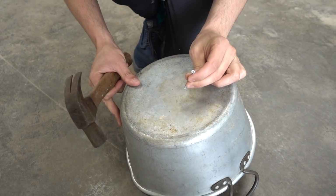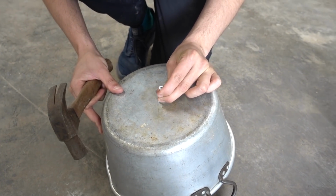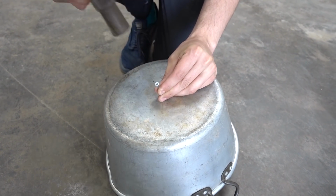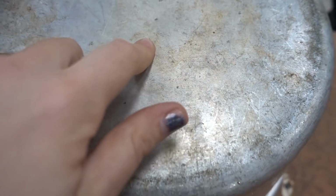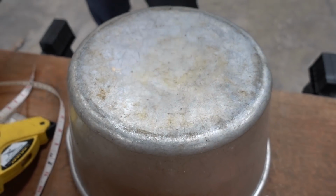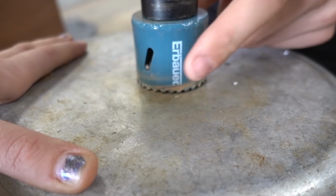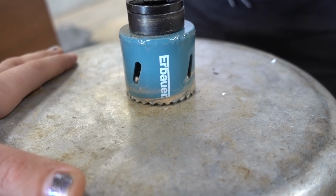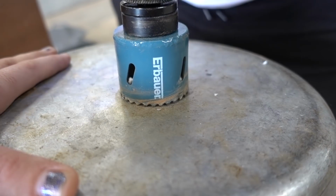So, right in the middle. So now, it's time to drill. And guys, never forget your safety glasses. On this hole saw, you wanna go nice and fast to begin with and then slow down, because it can really heat up.